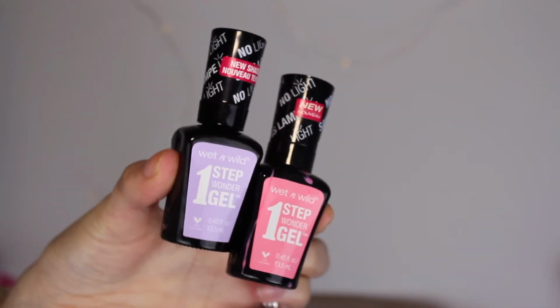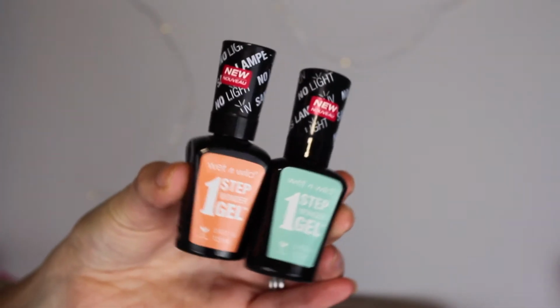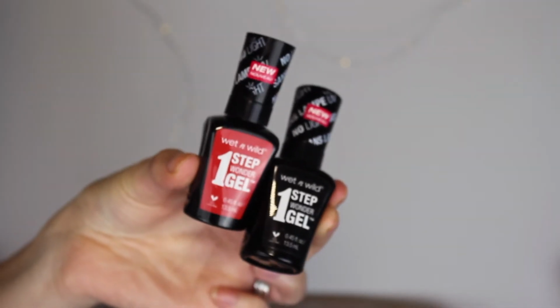Okay, last thing I want to talk about, this isn't technically makeup, but it is still beauty related, and that is these Wet n Wild One Step Wonder Gel nail polishes. I feel like I have not heard anybody talk about these besides Kathleen Lights. I got the shades Condensed Milk and this one in the shade Stay Classy first, and I tried them out, and I think those were the ones that Kathleen Lights first bought, so I went ahead and bought the same ones, and I absolutely fell in love with them. They are exactly like the gel polish you would get at the salon. They last such a long time.